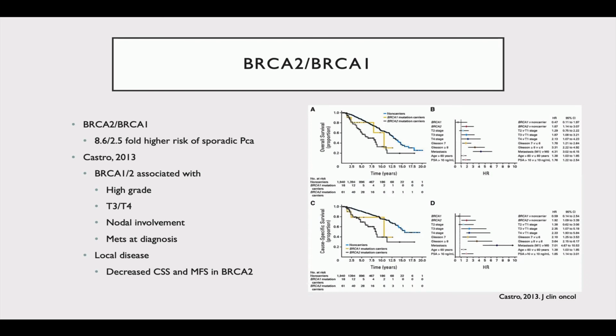The question of active surveillance in patients with BRCA mutations is certainly an important one. No specific active surveillance regimen is defined in this space, but I think most urologists would have a pretty low threshold to treat these patients.